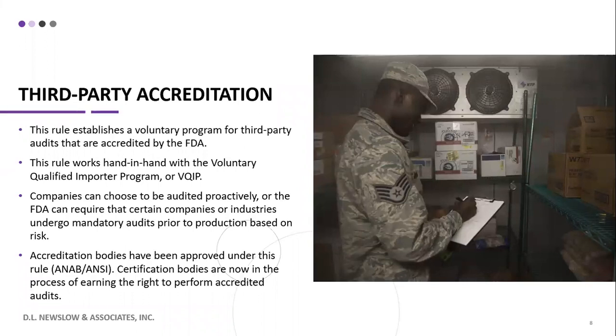If you are a company that has undergone a voluntary accredited audit and you have signed up under the fee-based VQIP, or Voluntary Qualified Importer Program, what that does is it raises you to the level of domesticated food, which is reasonable probability. The FDA can't stop and hold your food just because they think it looks funny. They have to have a reasonable probability for doing so.